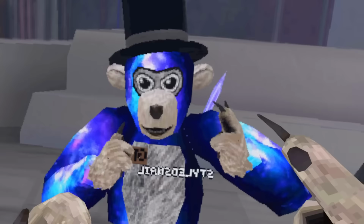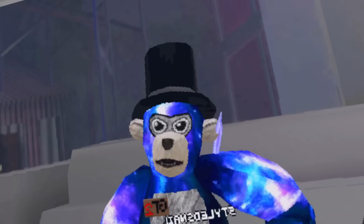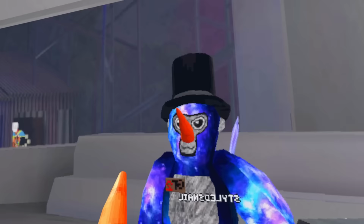Got bear face and claws. Rah, rah. I think they should make the mouths move. Although it would probably look really creepy. We got the carrot nose. As you know, carrot nose is the best nose.